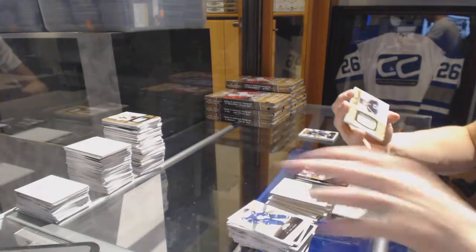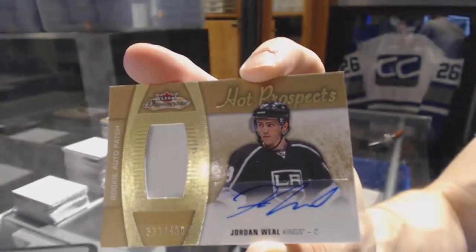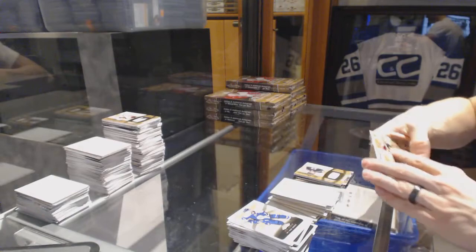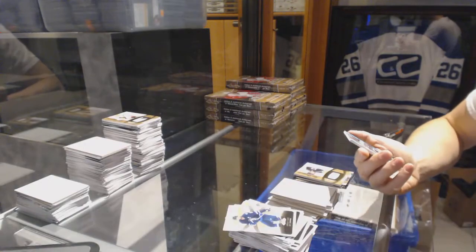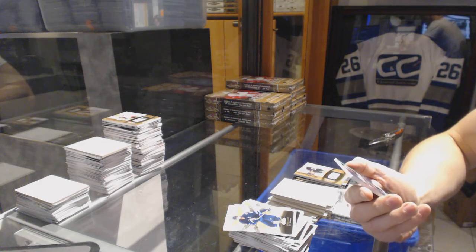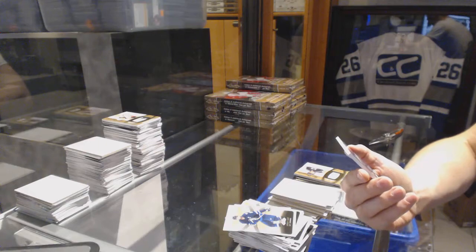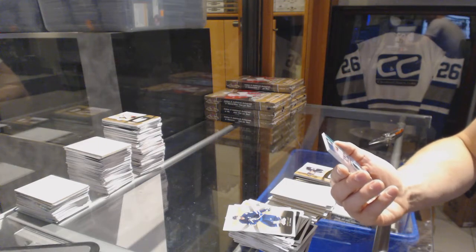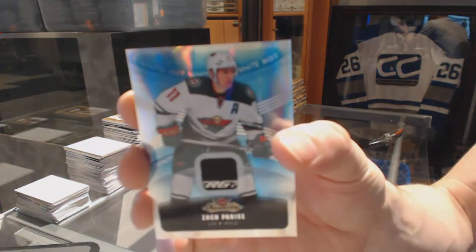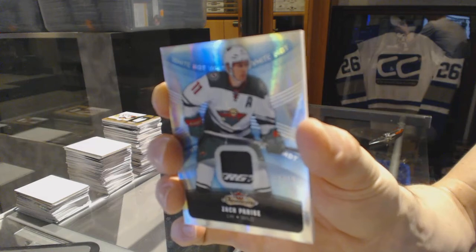We've got a one-color Hot Prospects Rookie Patch Auto, number 499 for the LA Kings, Jordan Weal. And all that's cool. What is that, glove? Skate? Stick? I don't know. Not a stick, definitely not a stick. We've got a base White Hot Memorabilia, numbered 11 of 15 for the Minnesota Wild, Zach Parise.